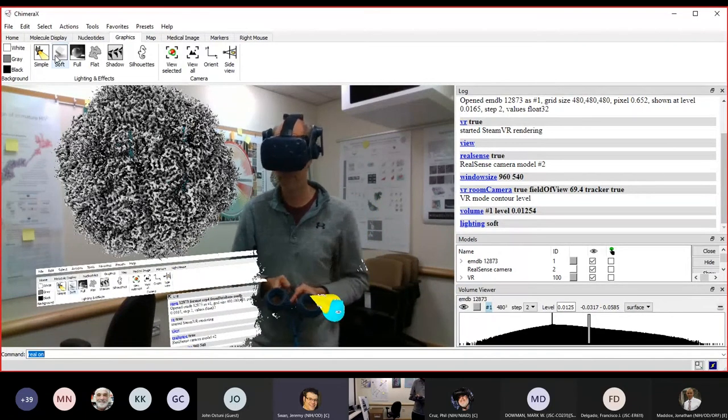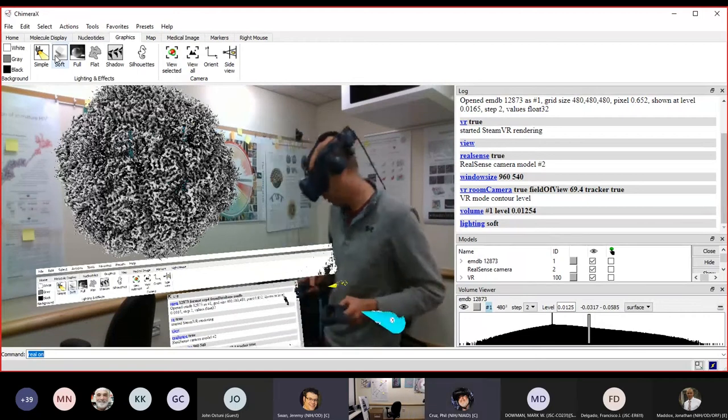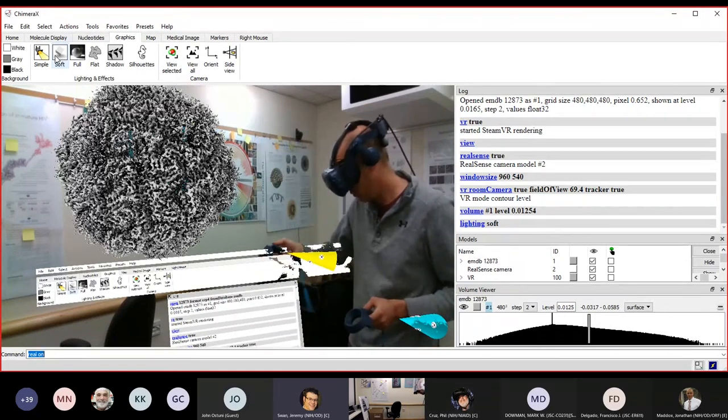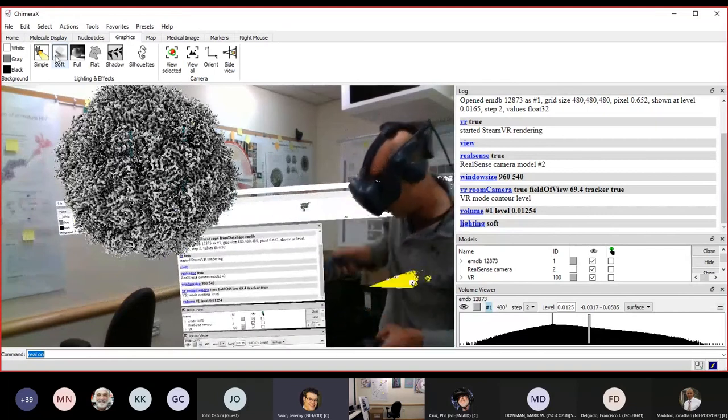Just real quick, I just want to mention, you can see that every command that he does will appear in the log on the right. And you can actually bring up a command line if you want to be able to use these commands.